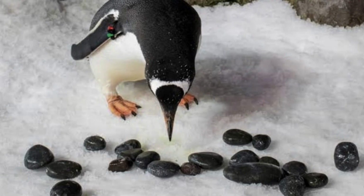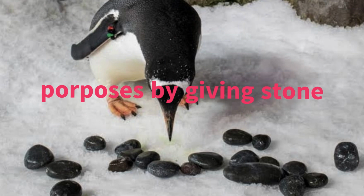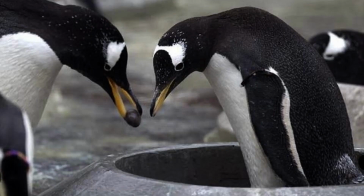The use of stones in penguin love. Isn't it surprising how the female species have affection towards stones? It is debated among scientists whether presenting stones really matters in the mating and copulation process, as scientists state that the shape and look of the pebble doesn't really matter.